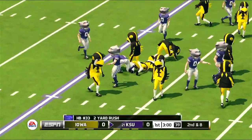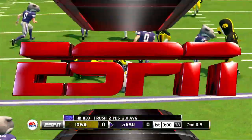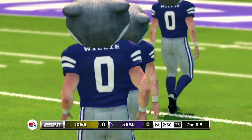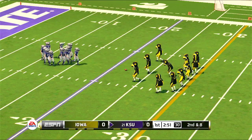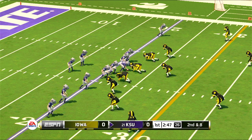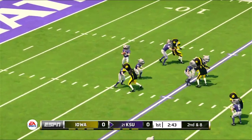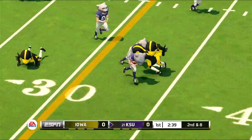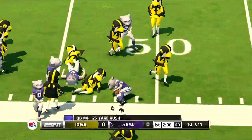Tackled at the 22. He gains a couple of yards on the carry. Gain of 2 yards. That makes it second and 8. It's second down and 8. Ball on the 22. Ready! He's going to try and scramble. He's out to the 30. Dives, and he's down.